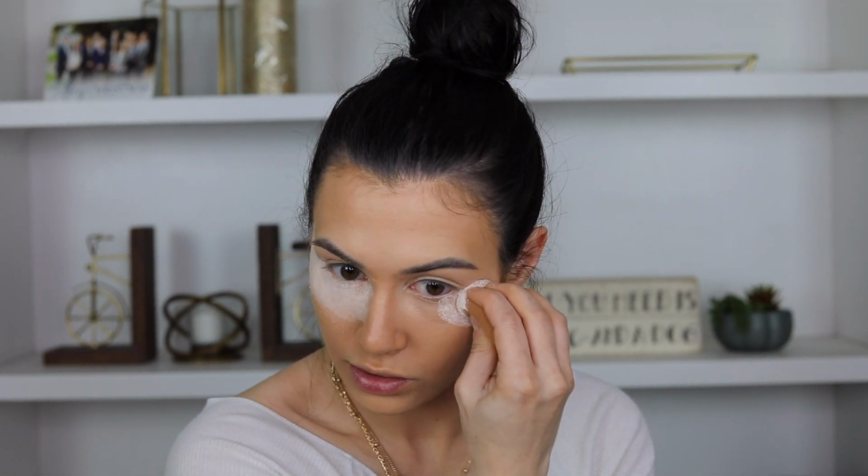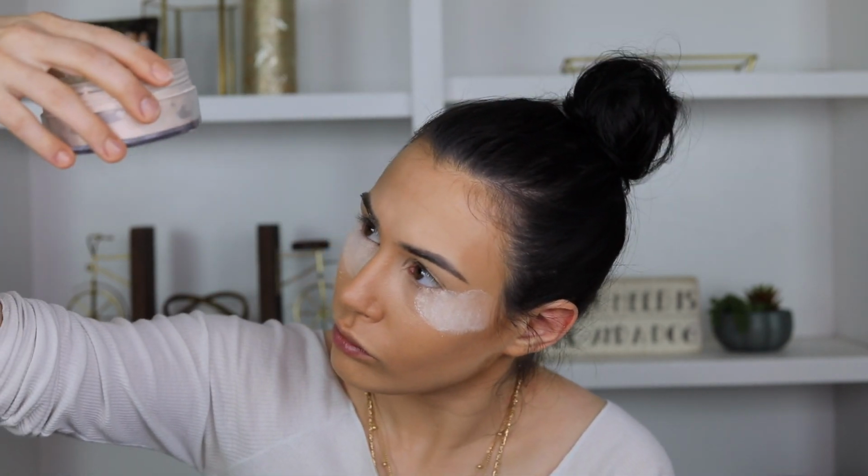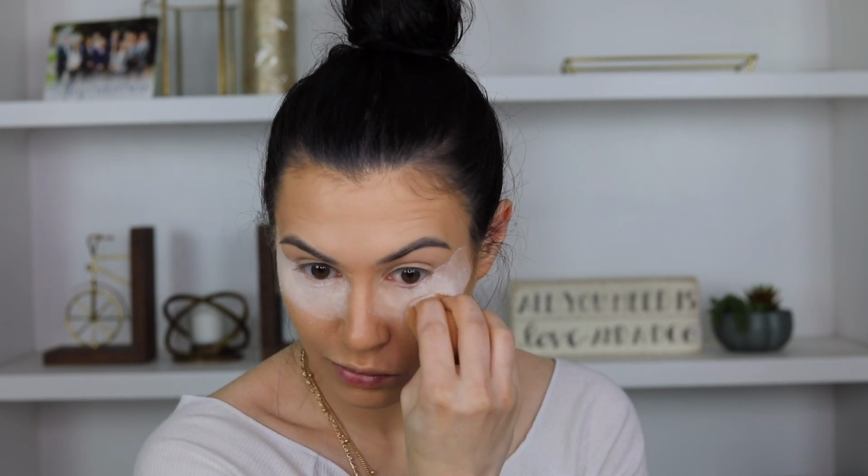And today I'm using the Anastasia Beverly Hills setting powder. I think it's in the color vanilla, I'm not sure. Yep, it's in vanilla. So I go under my eye.